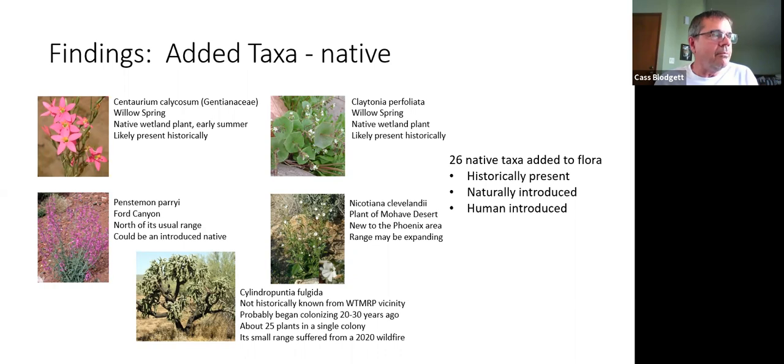I know from personal anecdotes, walking with people in some of their favorite trails, stumbling upon Perry's penstemon and having that person confess that they threw some seed around in previous years and that those are plants that they introduced. It's possible that that happened here at the White Tanks, that somebody who's just an enthusiast wanted to see pretty flowers grow, threw some seed around, and in this particular area, Perry's penstemon grew.